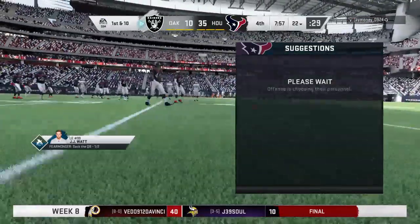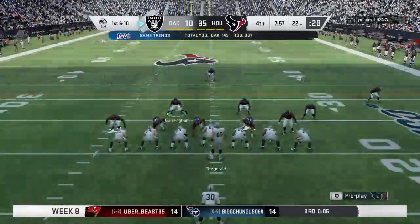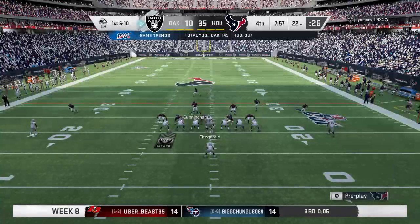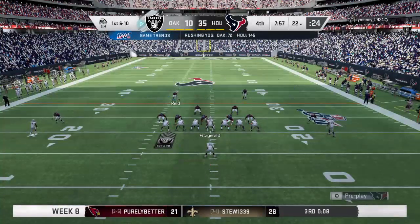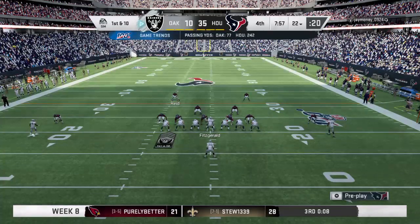The Raider offense set to get this drive started. These guys had to punt their last possession, and that's become too familiar of a refrain. Too many of these drives just wound up going nowhere.